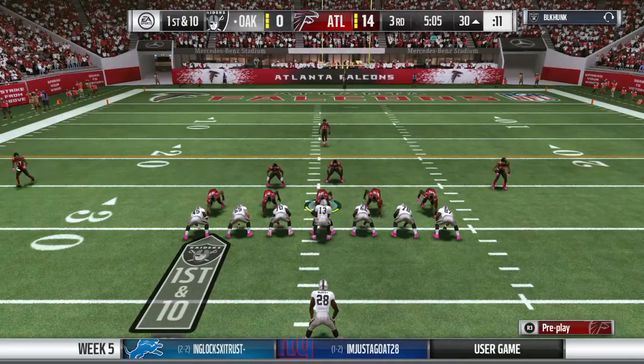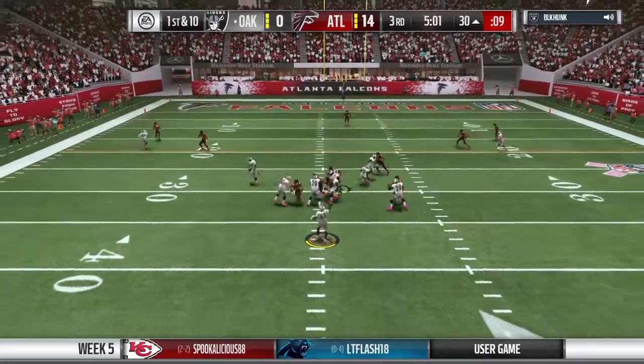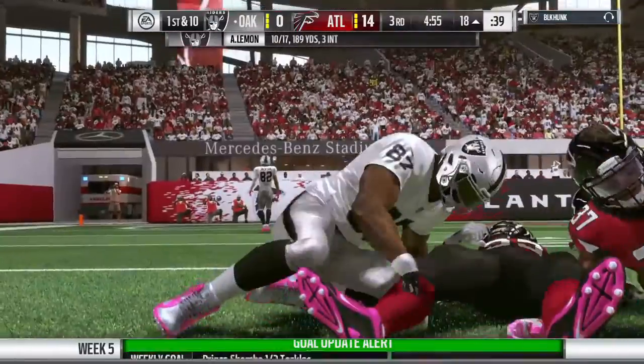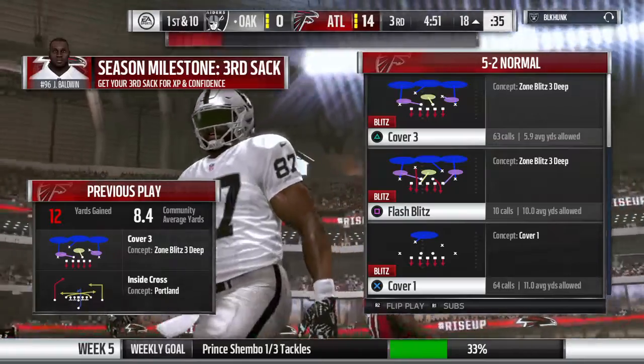Here comes the D swarming to the line. Back to throw now on 1st down. It's complete to the tight end, Bennett. And inside the 20 before he's brought down. They pick up 12 on the play there, and they move the chains.